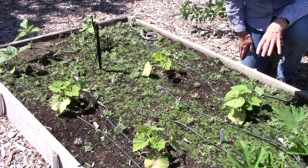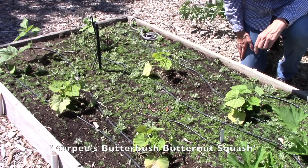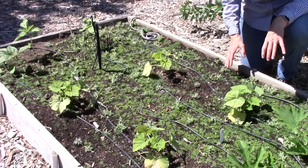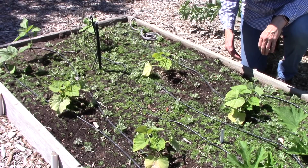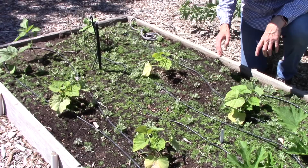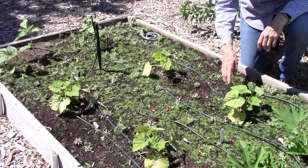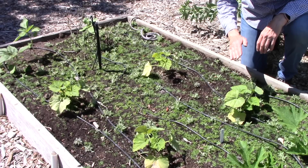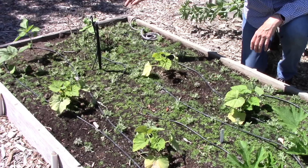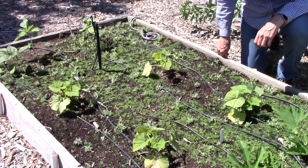In the rest of the bed, I have 4 Burpees butterbush butternut squash. We grew those last year. They're amazing. It's a shorter season butternut squash variety that does not take up so much room in the garden. The plants look like they are just starting to perk up. My gosh. And then behind them, I've got sunflower plants.